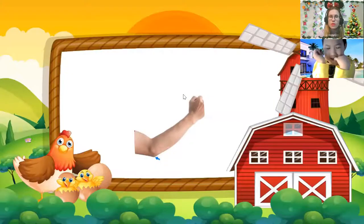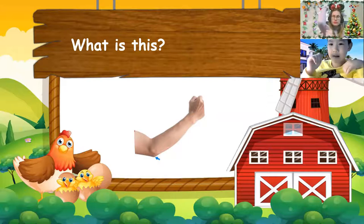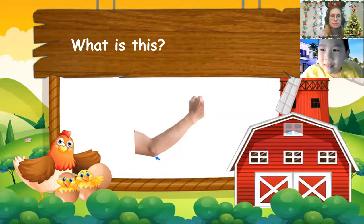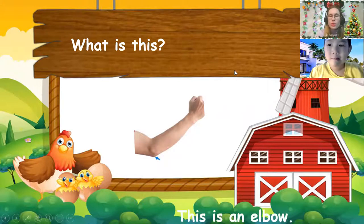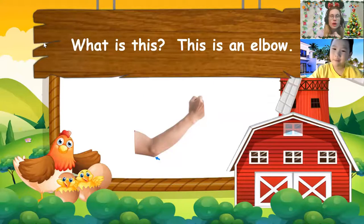Start. What is this? Elbow. Oh, good job. Can you read the sentence for teacher? This is an elbow. Good. Nice.